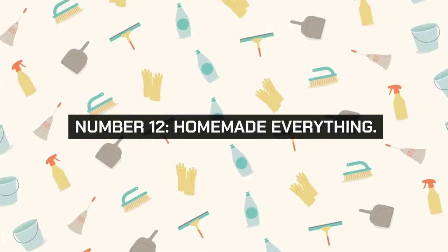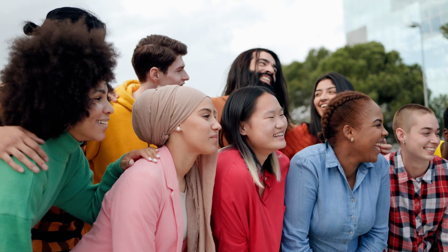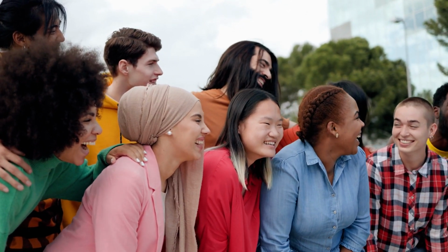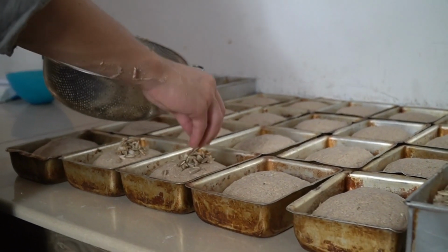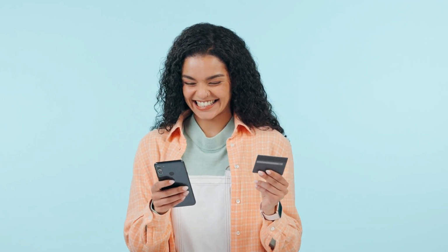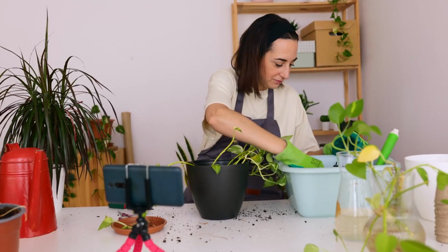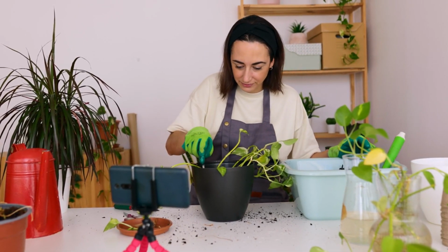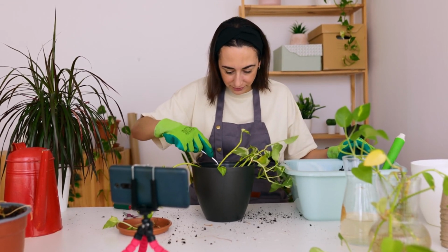Number 12. Homemade everything. Extend the DIY ethos to as many aspects of your life as possible. Learn to bake bread, make yogurt, craft cleaning supplies, and even build furniture. These activities not only save money, but also allow for customization to your preferences and needs. Invest in basic equipment and materials, and take advantage of online tutorials and local workshops to build your skills.